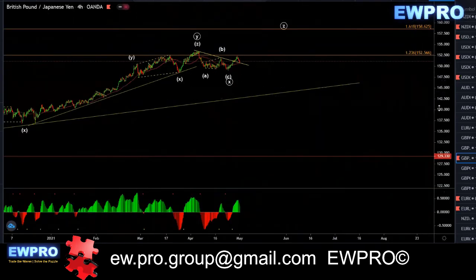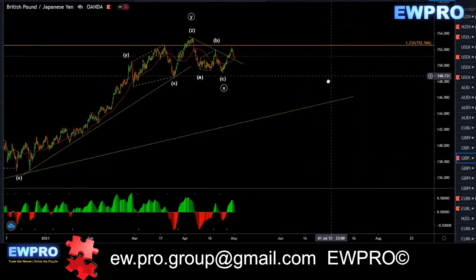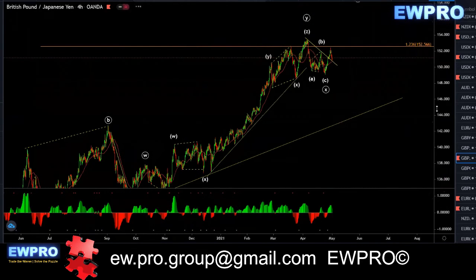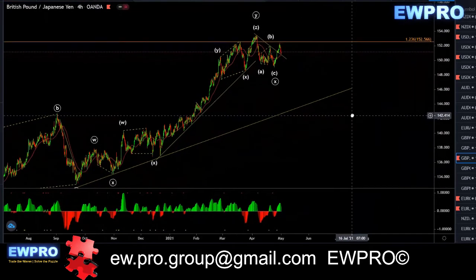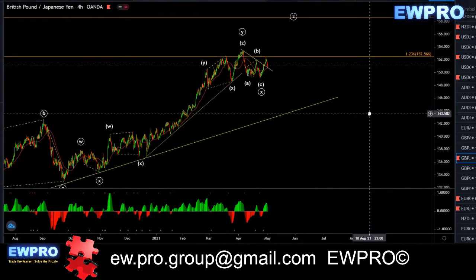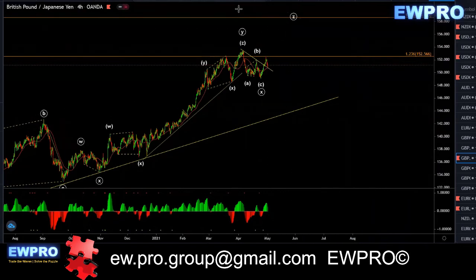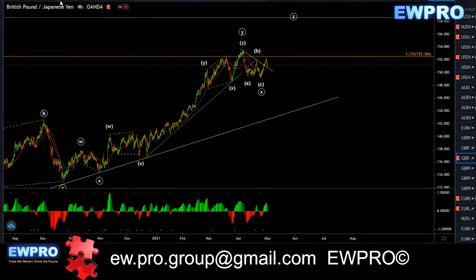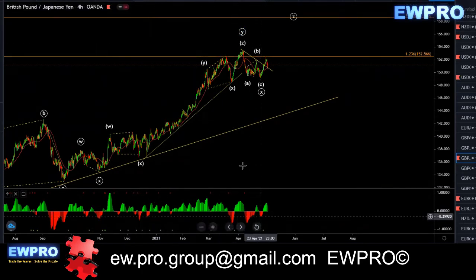On the H4, we've got that extended wave again. We may have these extended waves. So we got the extended wave in wave Y. So we got that WX, Y, X2, and we can possibly get that Z up. We do have that bullish divergence in here.